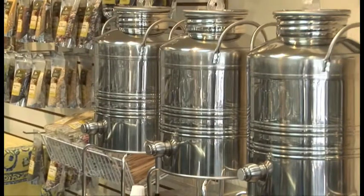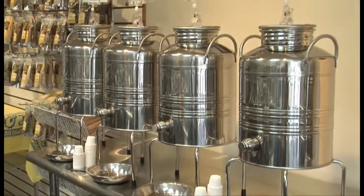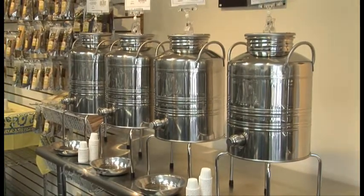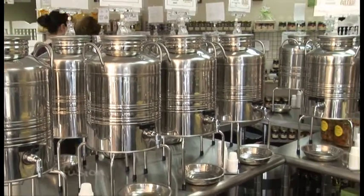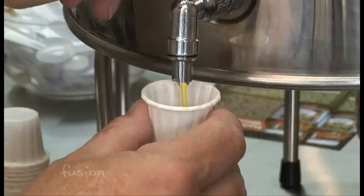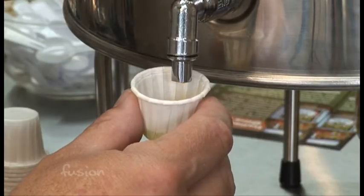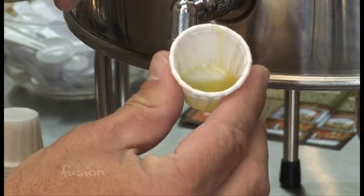So you can come in and we'll walk you around and have you experience some wonderful extra virgin olive oils from Italy and Greece, also some balsamic vinegars from Modena, and then we have some nut oils from California, Japan, and from France as well. And you get to taste all of these. Taste them all, as many as you like, though I do recommend 5 to 7 at a time. You don't want to go overboard. It is oil and vinegar after all.